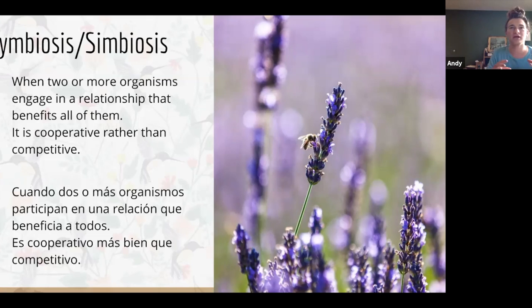Fungi in the soil convert minerals in the rocks into usable nutrients that the plants need, as well as manufacturing antibiotic compounds to protect plants from infection. And in turn, the plants provide the fungi with sugars from photosynthesis that the fungi cannot produce on their own. We'll talk more about fungi next week, so if you're into that, stay tuned.